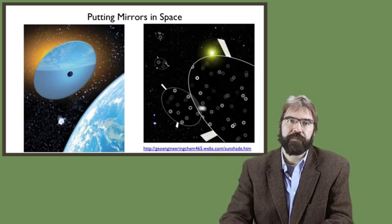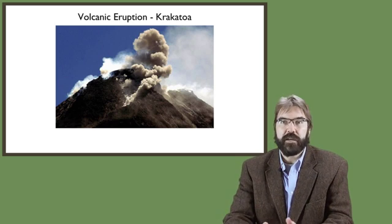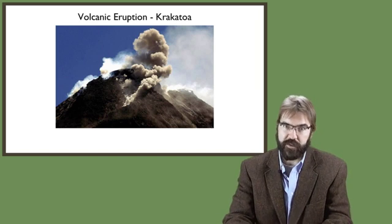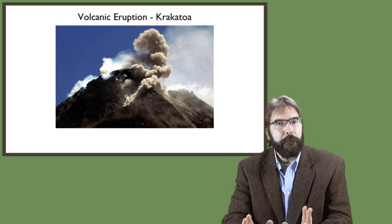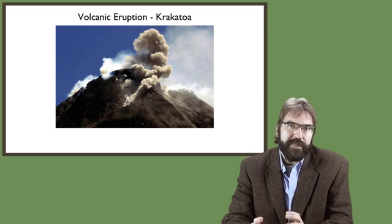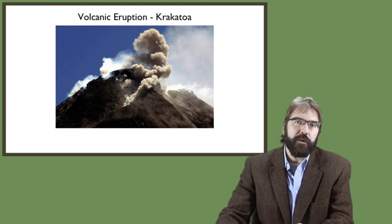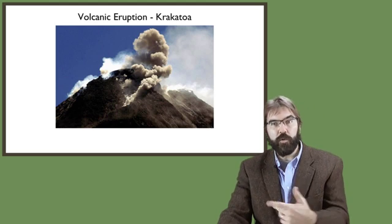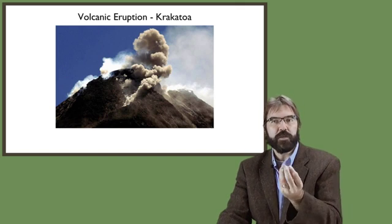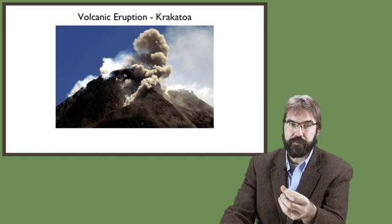Let's look at a historical example. In August of 1883, a volcano called Krakatoa, located in Indonesia, exploded. But this wasn't just your run-of-the-mill volcanic explosion, if there is such a thing as a run-of-the-mill volcanic eruption. This was a massive, massive volcanic event. The explosion was heard thousands of miles away. Cubic miles of rock were thrown into the air, and waves caused by the event went around the world. And according to the report of the Royal Society in the UK, it caused waves that were detected at recording stations off the coasts of England and France.